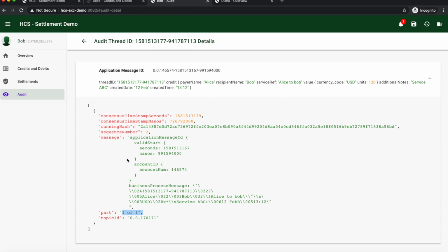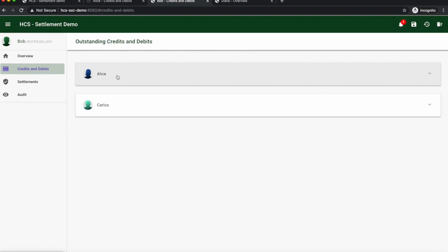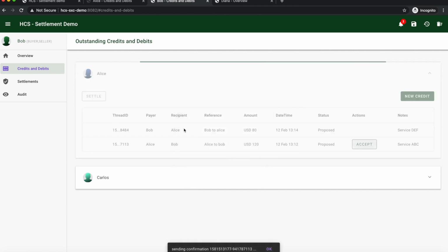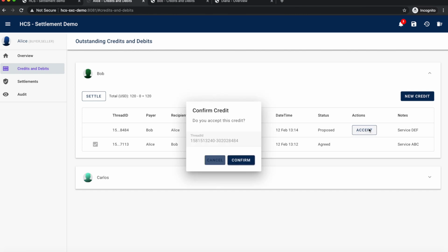So let's go back to credits and debits. I can see I have some bold here, suggesting that there is an update. So we can see here, again, I'm Bob, and I can see a payer Alice Bob and a proposed credit, which I will accept. So this is for the first ABC service. So Bob will accept this and essentially notifies Alice that he's okay with that particular credit. And Alice will do the same to Bob. She will accept and confirm.